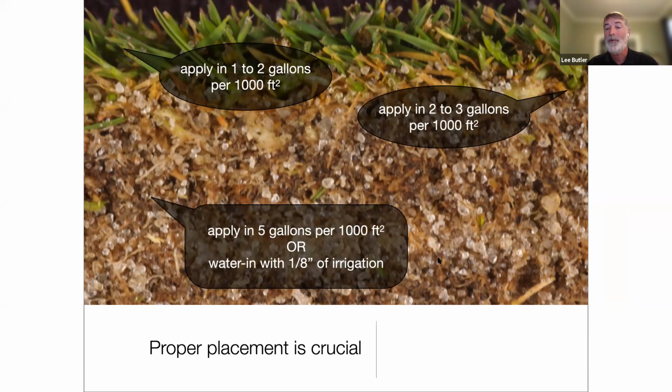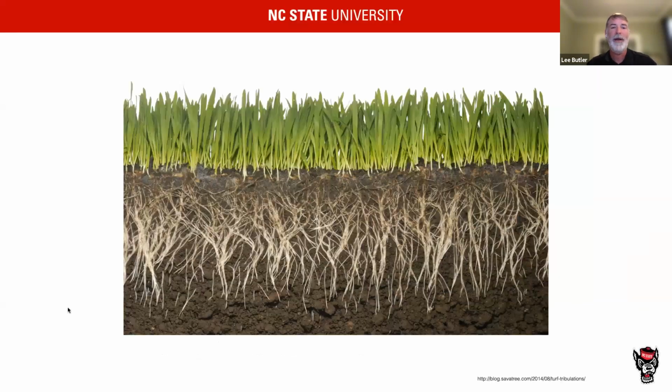So if you're dealing with a soil-borne or root disease, something like spring dead spot and things like that, you have to water it in or it's just not going to work. And that makes it a challenge. And these are the diseases that give people the most fits, the ones that are attacking the root system. The things that are in the foliage, we can manage those pretty easily. And it has everything to do with getting that fungicide on target, right?